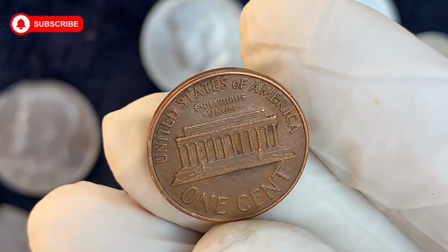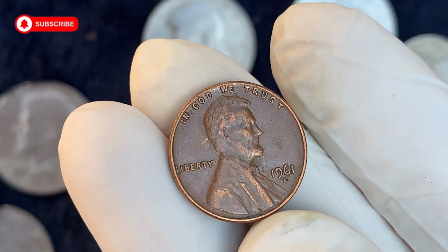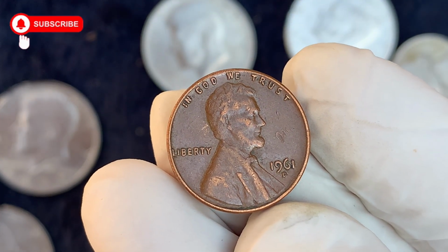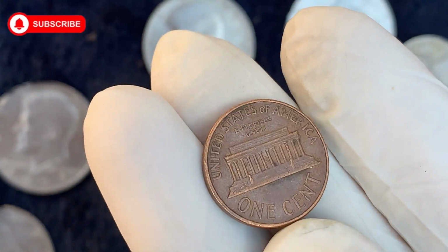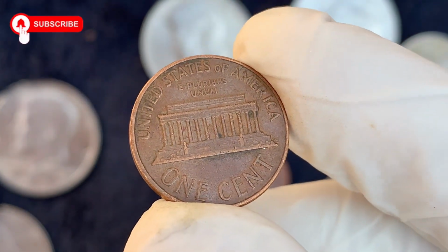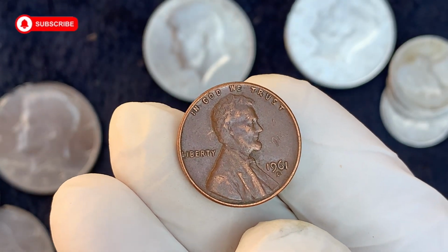There's also an interesting variety known as the 1961 floating roof cent. In this variety, a die polishing error removed part of the line connecting the Lincoln Memorial roof to its supporting columns, making the roof appear to float above the building. While not as valuable as the double die variety, these floating roof cents still command a premium of $20 to $100 depending on condition and the severity of the missing roof line.